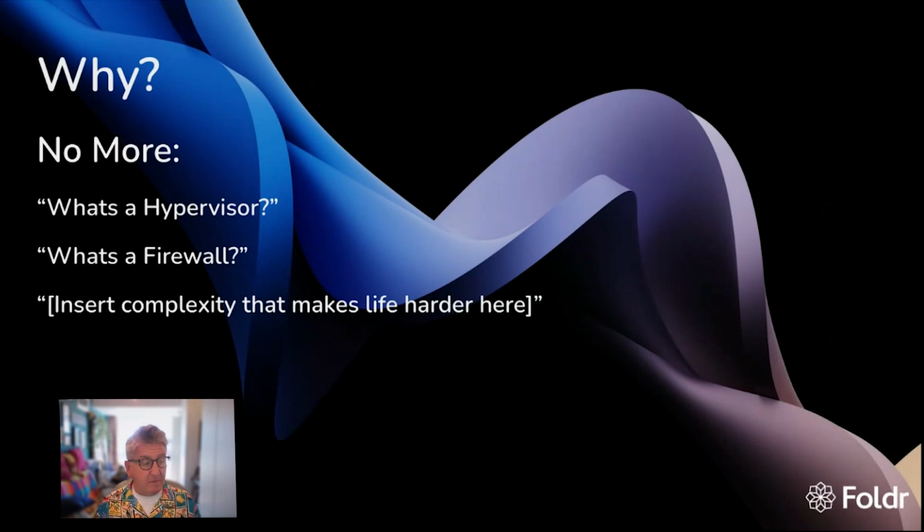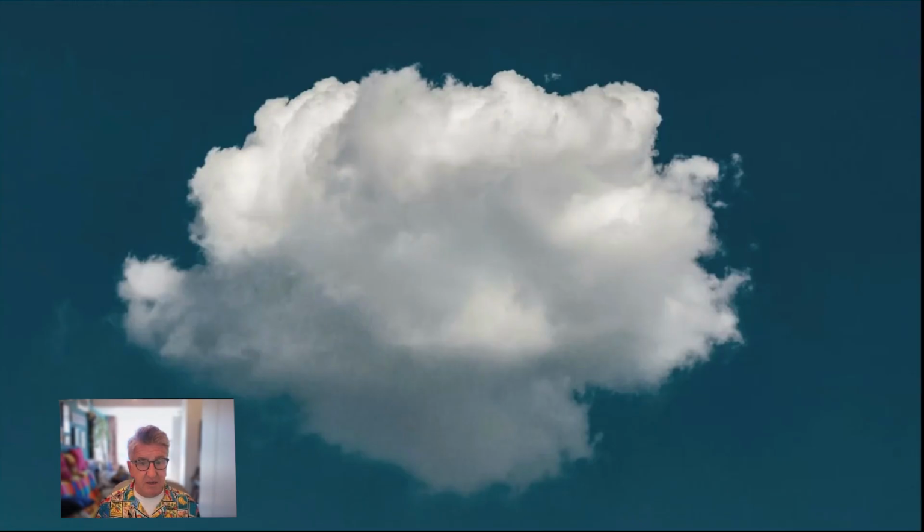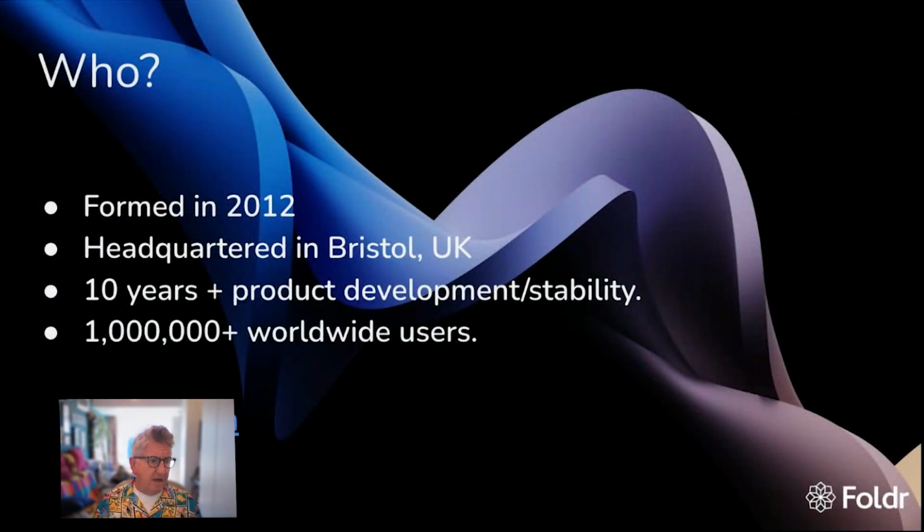We like simple. We've been trying to make Foldr more simple since day one. So there we go. That's kind of where we're at with it. There are no more lots of Lego bricks that you need to stack up. There are no more awkward questions. There is just cloud. So you can now have this thing as a fully sorted appliance, delivered, entirely ready to rock and roll.